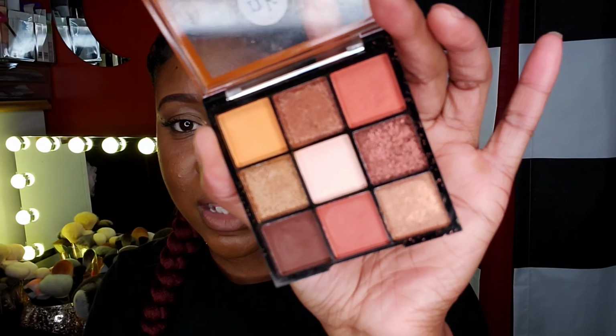Then you have the Autumn Spice palette. Perfect palette for the fall time. You got every color you need in here for the fall. You have your browns, your terracotta orange, brown type of shades. You got your bronzy shimmers, your baked shades or whatever. Girl, I love this palette as well, but that Poison Apple is my favorite.